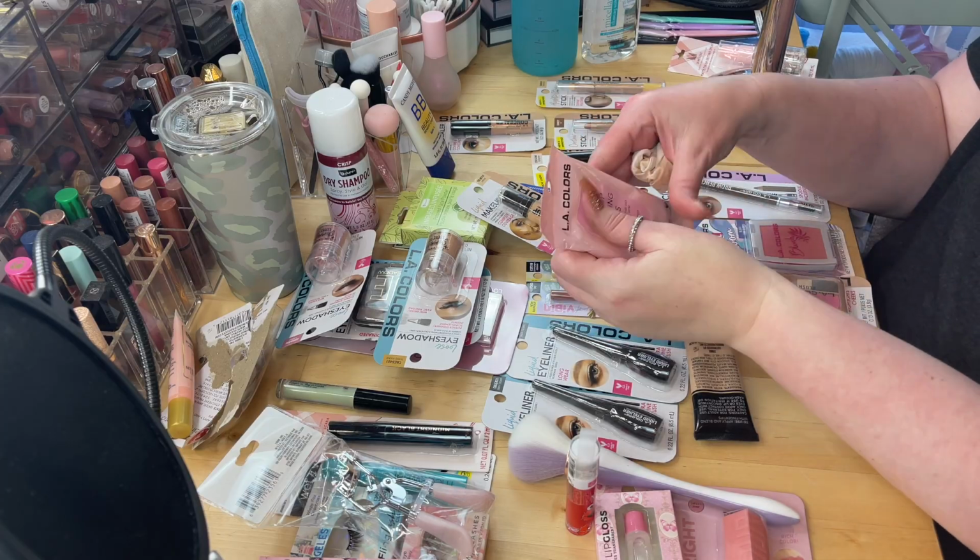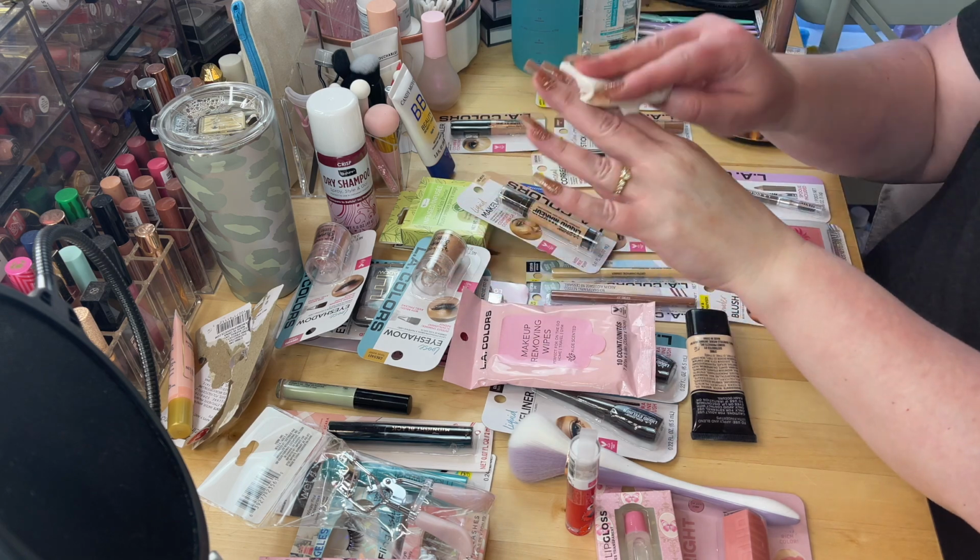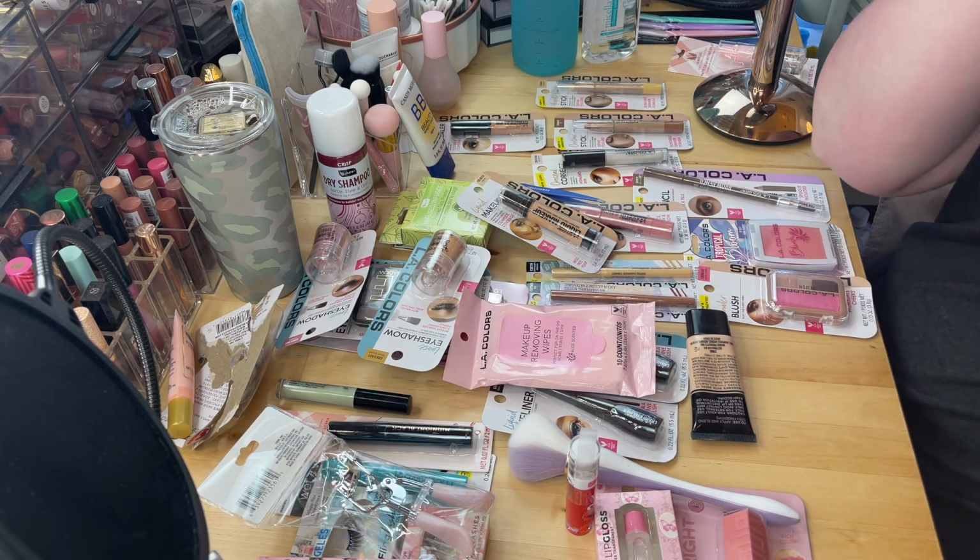Since I already have this one on, I think I'm gonna just keep going with this one because I already have a little bit on my face. But this did feel nice and it actually seemed like it had more coverage than this one. And you're getting a little bit of skincare with it too. So let's go with that. We're gonna put that on. Bounce, bounce, bounce.